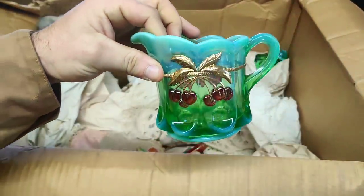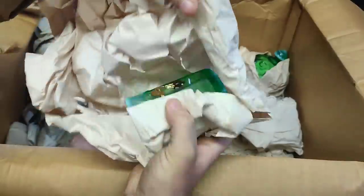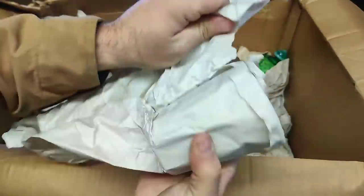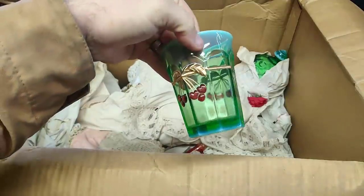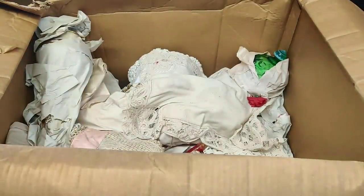There's another piece. There's the creamer. Wow. It's another cup. Another cup here. Hey, hot sauce. Hi. How are you? Cold. Yeah. Check this out. It's pretty. It's super pretty. We're working on a whole set of that stuff.